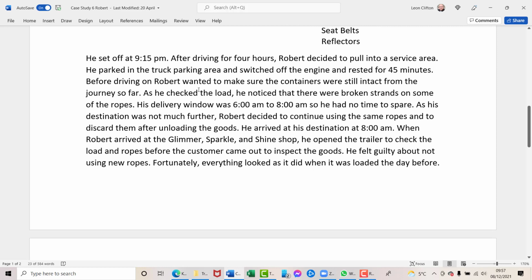He set off at 9:15 p.m. in the evening. After driving for 4 hours, Robert decided to pull into a service area. He parked in the truck parking area and switched off the engine and rested for 45 minutes. Is that okay? Yep. So how long is he good to drive for now? 4.5 hours. Before driving on, Robert wanted to make sure the containers were still intact from the journey so far.